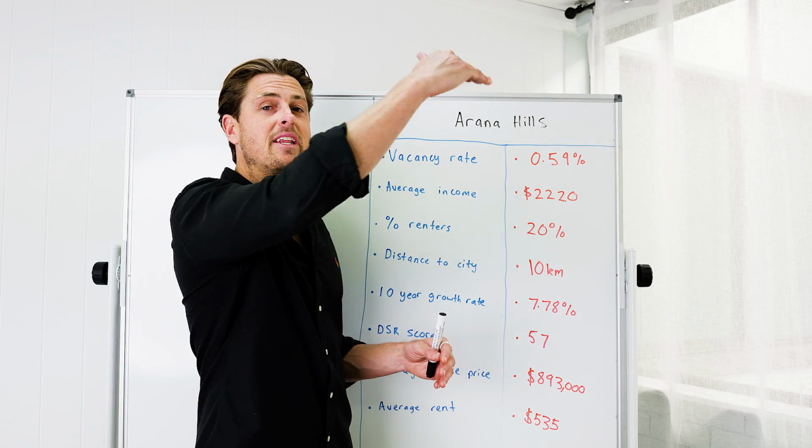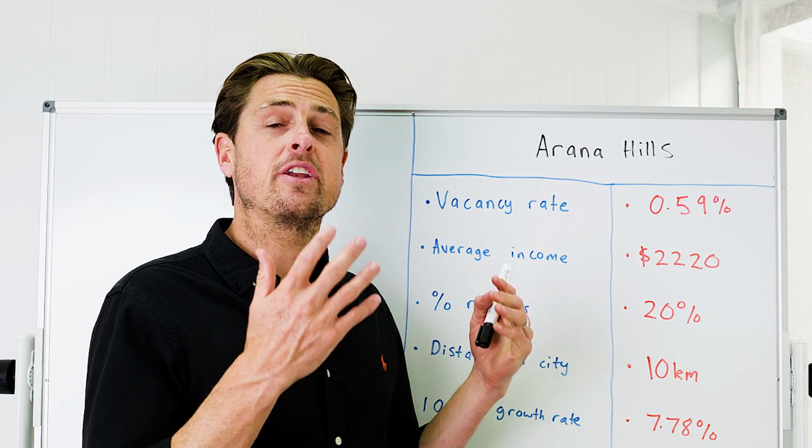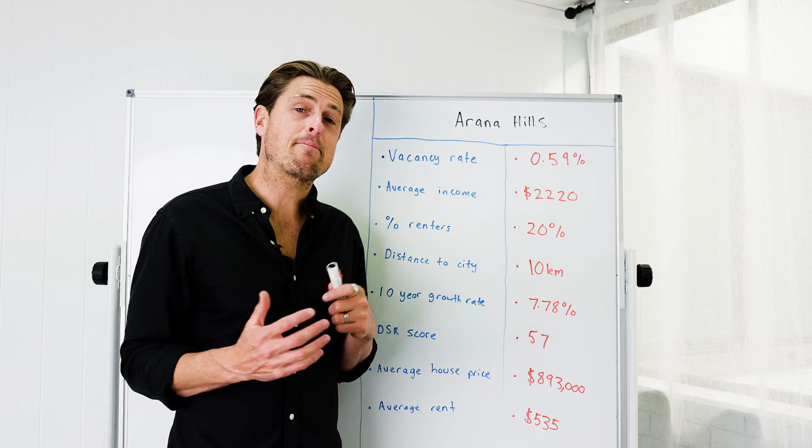And what I love about it is the mountains of Brisbane cap it in that northwestern corridor so that no future development can occur over the top of that. Now, the 10-year growth rates have been okay. The DSR scores look exceptional right now.